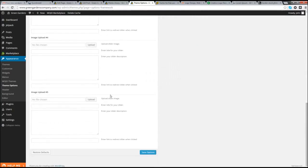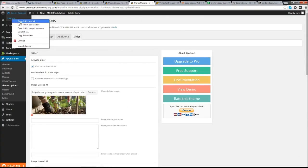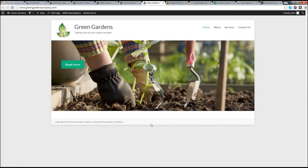So if we click on save options right at the bottom, and go to our Green Garden site now, we should see the slider coming up, and there it is. That changes the look and the feel of the site already, I think, quite dramatically. And it's looking nice and it's looking fresh. So what we'll do is have a look at adding some of the additional images into the slider. We're also going to look at how we add text to this and how you can link this to a different page.